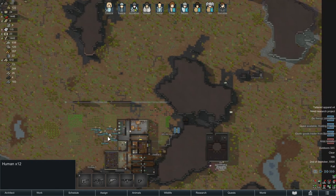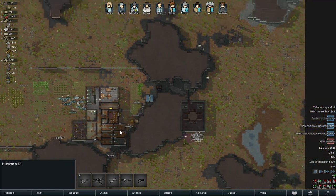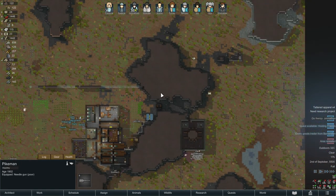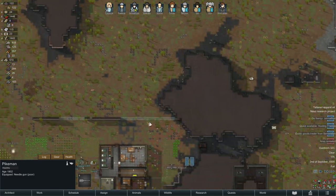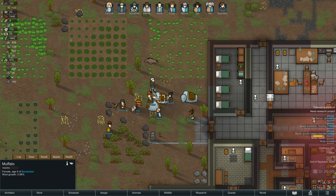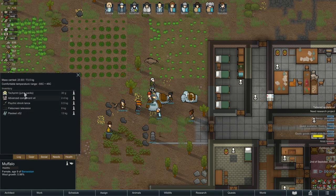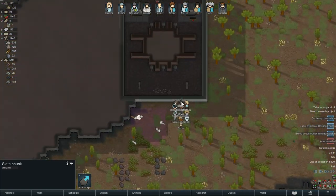I think what they might be doing is targeting these chaps for some reason. I don't know why. But this is the other thing: let the AI do the work for you. This could be quite amusing. I suspect these guys are going to get to range, shoot at these guys, and these guys will go and kill them. It's a bit of a win-win for us, because if they engage the pikemen, it's possible that one of these muffalos will get shot and either killed or downed, in which case they will basically wander off and not worry too much about it, and then we can loot these guys. It's a win-win, trust me.